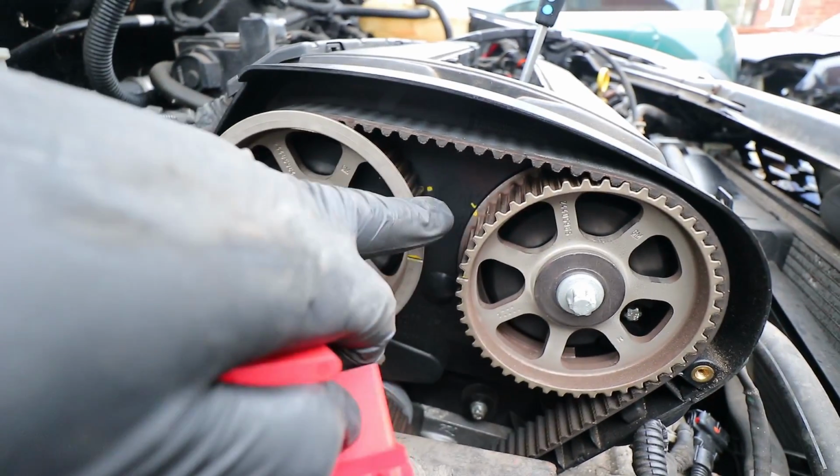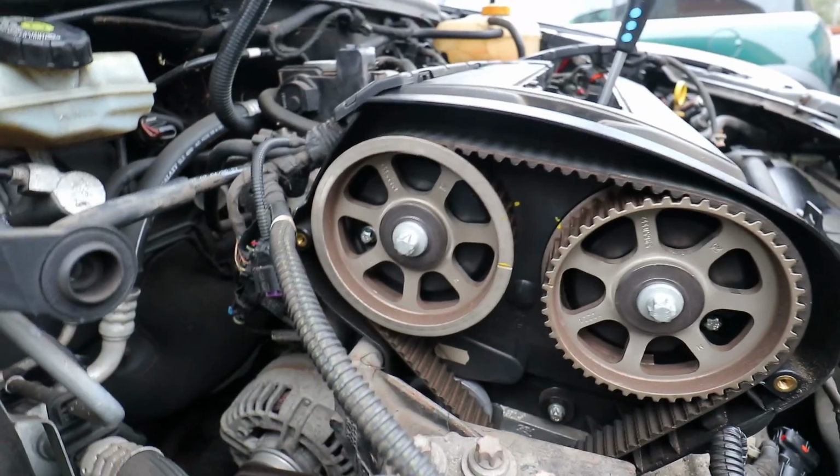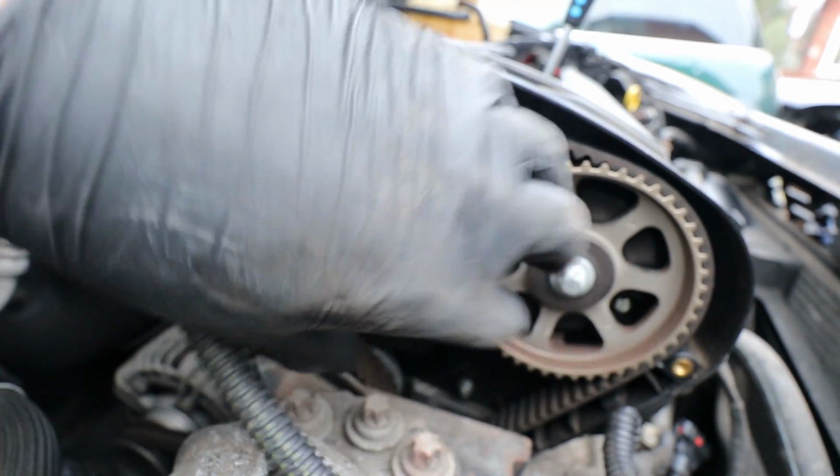So I'm going to have to rely on these markings, which is not a problem because they're in the correct place. I'm not going to be able to use my tool, which is a shame. So we're just going to have to time it back up. Just need to move it a tiny bit to the right, and then we'll just use these markings as a guide.